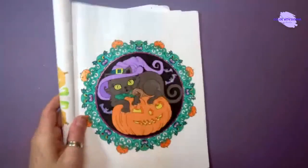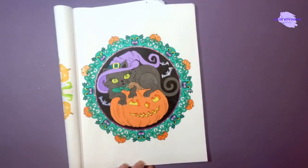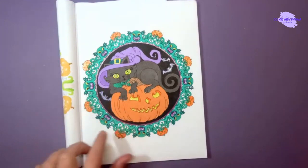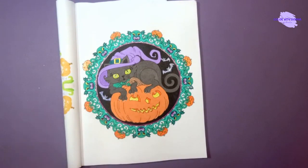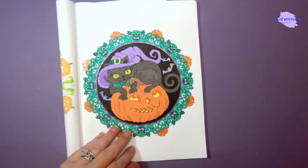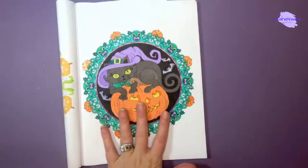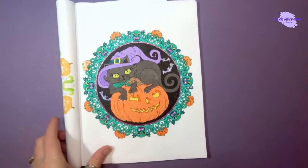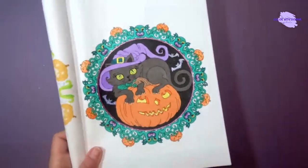All right, I did this one. My little green monster man with a pumpkin and the kitty cat in the middle. And this was pretty much all alcohol marker, and then Jelly Roll Stardust Clear, just to shine a few things up.